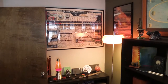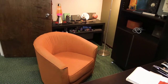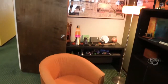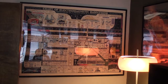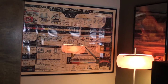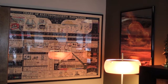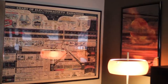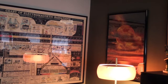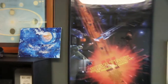Over here are just things that I like. My orange chair, which is what everybody wants to sit in when they come in. This poster is interesting. It's a chart of electromagnetic radiations. It's a reprint of an original poster that was found behind a door in a lab at the Lawrence Livermore National Lab about 10 years ago. And they scanned it and put it online, so I had one made. Just things that I find interesting.